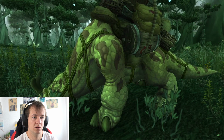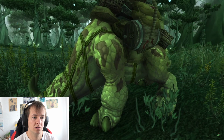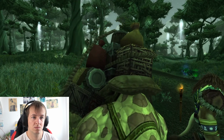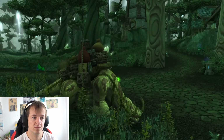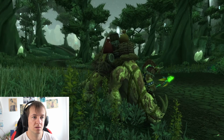But his Kodo is great. He's a tan, yellowish Kodo with brown spots, and he carries a bunch of stuff on his back. I know a lot of Kodos are actually used as pack animals that carry a bunch of stuff around, on top of what we mentioned earlier about the war drums, but it does seem like Kodos are primarily used as pack animals now, or as mounts.